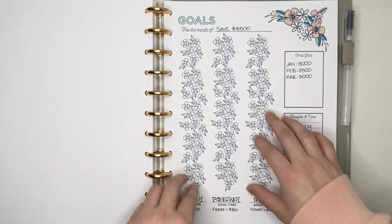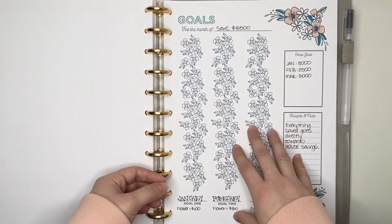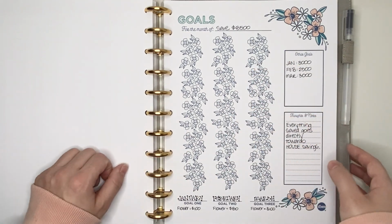So I definitely could give updates on this, maybe during my cash envelope stuffings, or maybe just update once a month when I'm doing my budget recaps or something like that. But I am really excited to have this as like a little bit of a visual tracker for myself.